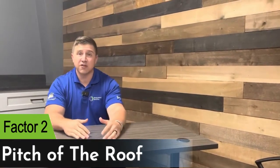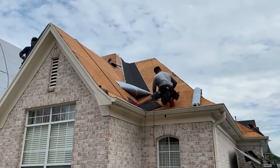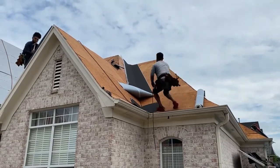The second thing is going to be the pitch of the roof and the steepness. In Collierville and Germantown, there's a lot of roofs that are extremely steep. Those take more time. There's way more safety considerations that we have to consider to do the job safely and to install the roof correctly.